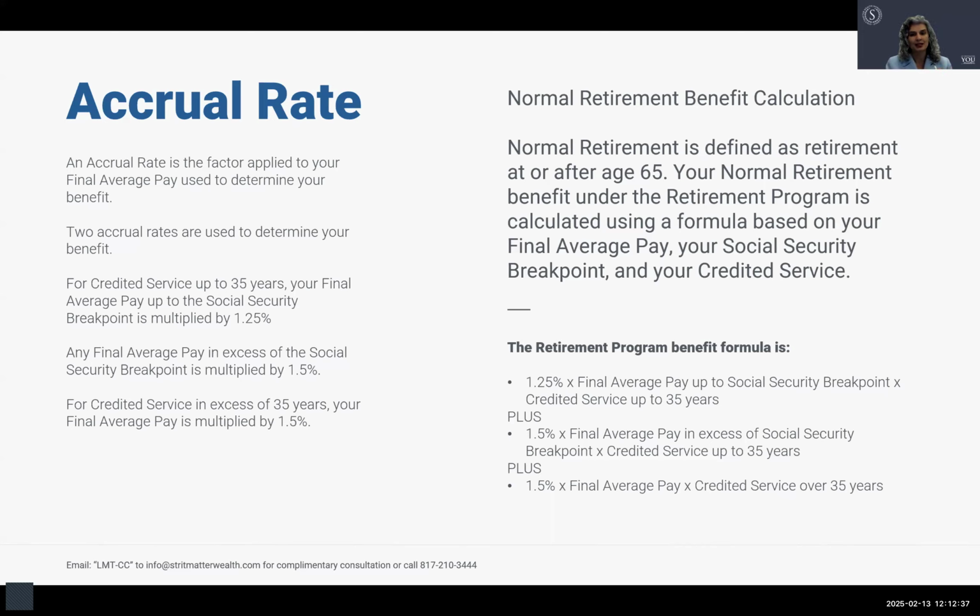Okay, then you add that to the next level, which is the final average pay over that Social Security breakpoint times 1.5%, then multiplied by your credited service up to 35 years. And then there's one more, it's your final average pay times 1.5% for any service years over 35 years. So if you've worked 40 years, those last 5 years get that 1.5%. But let's look at an example.